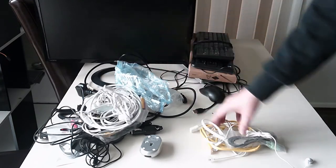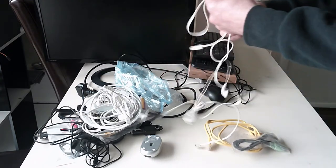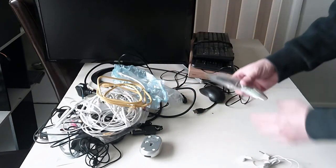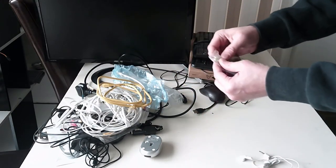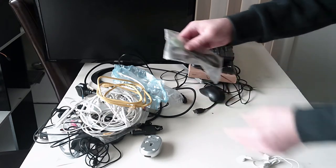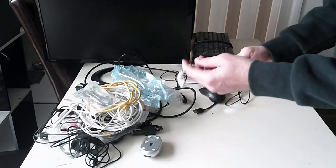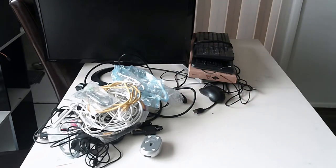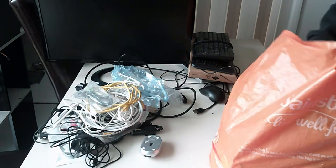Telephone, internet, telephone, cable, another telephone cable, another telephone cable, and some, oh good, these are good, audio pins, and a pair of earpads, awesome. So, that, it's not all guys, not all, we've got another bag here.